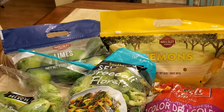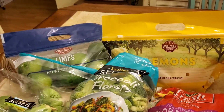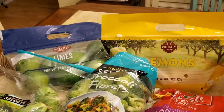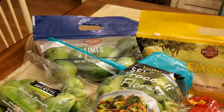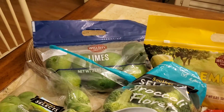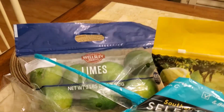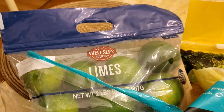I just joined BJ's. I got a special deal at $25, and let's take a look at what we got here. So, got the BJ's Wellesley Farms brand limes, and those were $3.29 for a 2-pound bag, which made $1.64 a pound. They were some nice large fresh looking limes, so hopefully they'll last me a while.